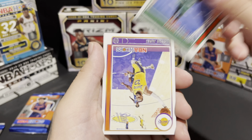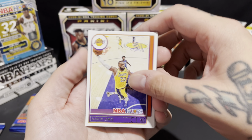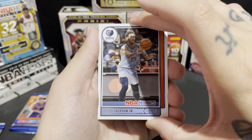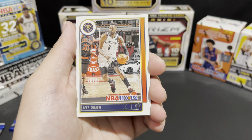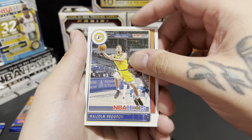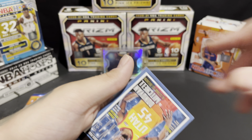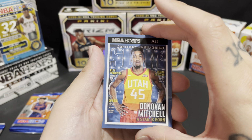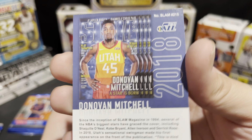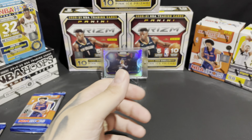Jaylen Brown, LeBron James base, pretty cool. What have we got here? Jaren Jackson Jr., Jeff Green, Malcolm Brogdon, Patrick Williams. We've got a nice Slam, Donovan Mitchell, Jazz, and Usman on the back. Next pack.